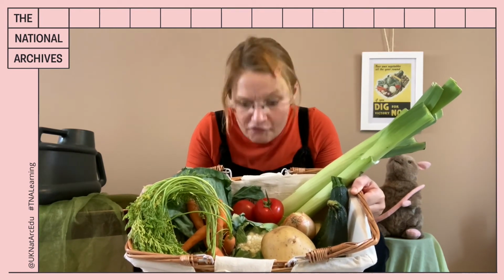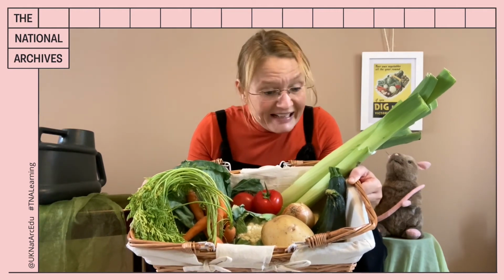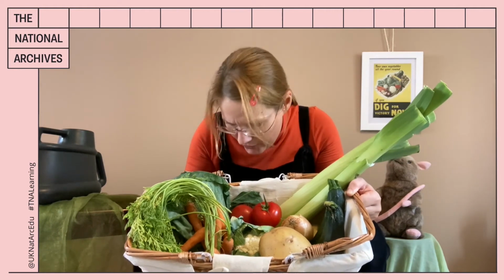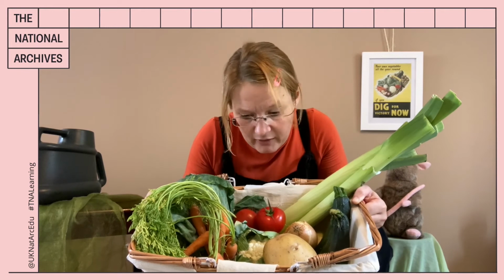A beautiful basket of picked fruits and vegetables. Leeks and potato. Ooh, leek and potato soup. A cauliflower there. Cauliflower cheese. Carrot and cabbage. Tomatoes. I love those in some salad. We've got food to keep us going for ages.